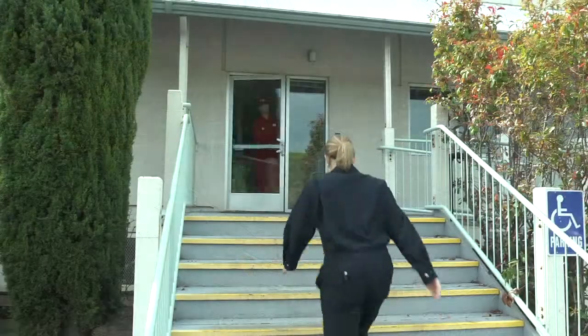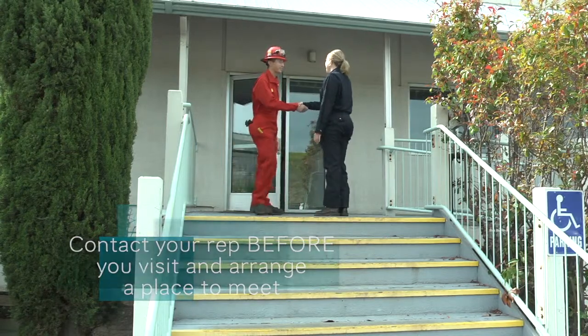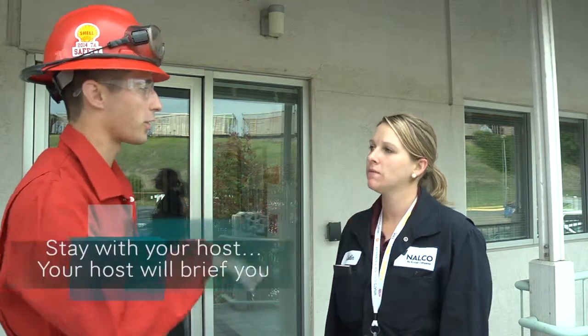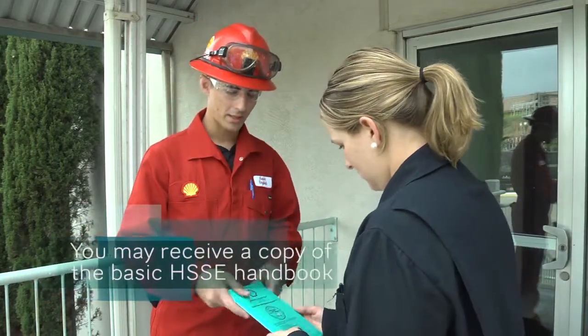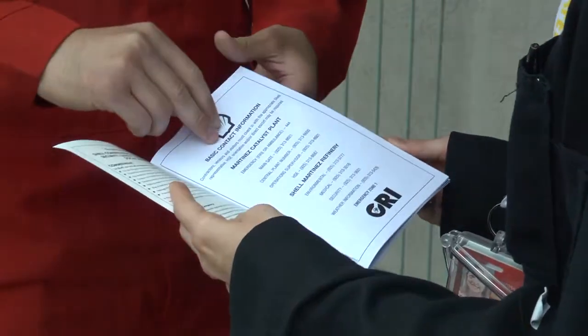Visitors should contact their CRI Shell representative before coming to MCP and arrange a place to meet upon arrival. Please stay with your host unless other arrangements are made. Your contact will also brief you on applicable emergency information, including the location of fire equipment, first aid supplies, AEDs, and evacuation information. You may also receive a copy of the Basic HSSE Requirements Handbook, which references essential safety information for your protection.